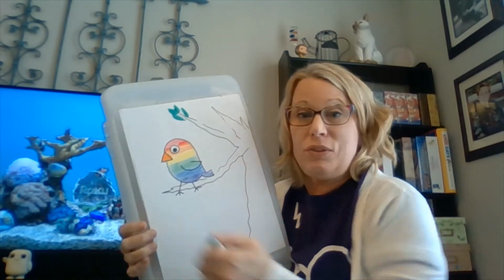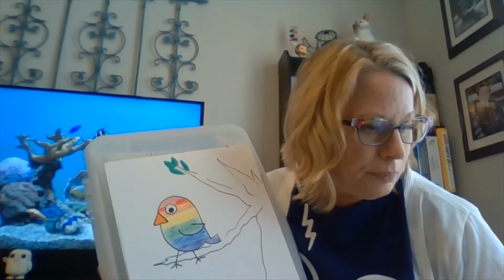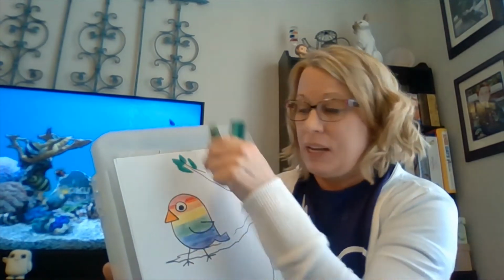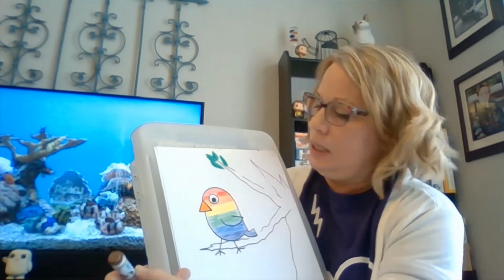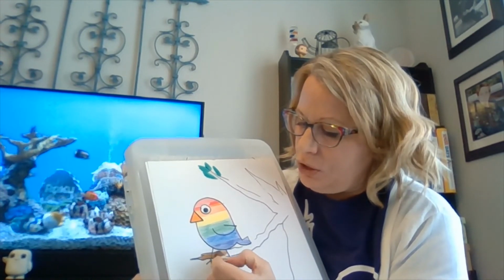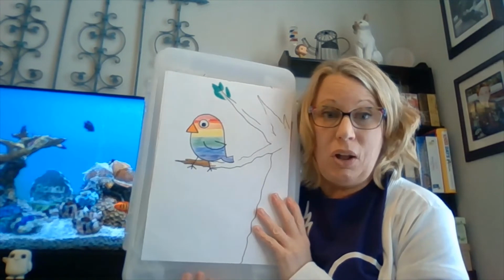Remember what we talked about last week with using different kinds of greens. So like with that marker set that I got from Amazon, I have 4 different greens. So I would use a combination of all of those doing these leaves, kind of scatter them and mix them up. I would take my brown to color in the tree branch and use all of that just to make it more interesting and fill up the space. So there's a lot of stuff you could do to play around with it and finish it off.